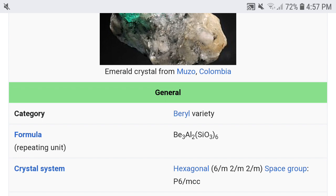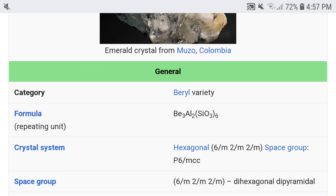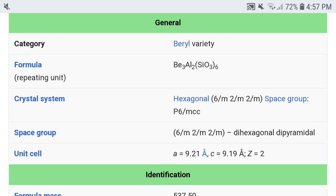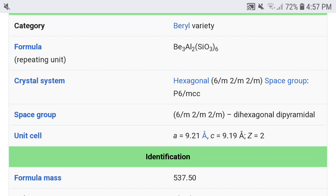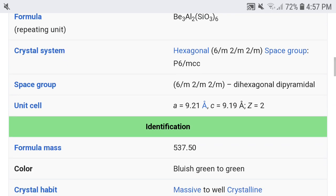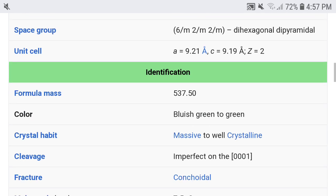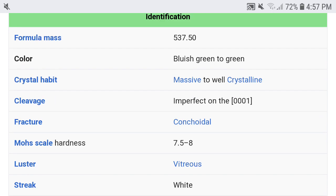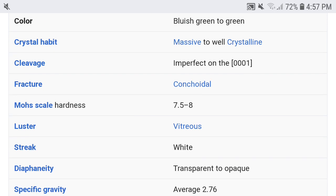But anyway, next we have the category, which will be beryl variety. This is what we saw before. Crystal system will be hexagonal. Space group will be dihexagonal dipyramidal. Formula mass will be 537. Color is bluish green to green. So it's only green, which is interesting. Crystal habit will be massive to well crystalline. Cleavage will be imperfect on the 0001. Fracture will be conchoidal. Mohs scale will be 7.5 to 8.